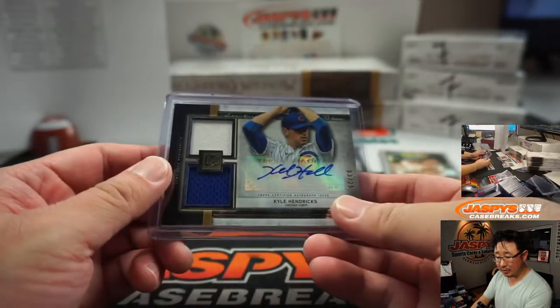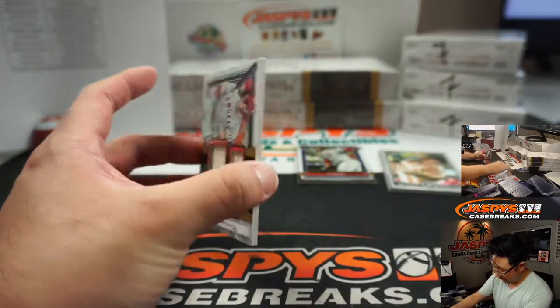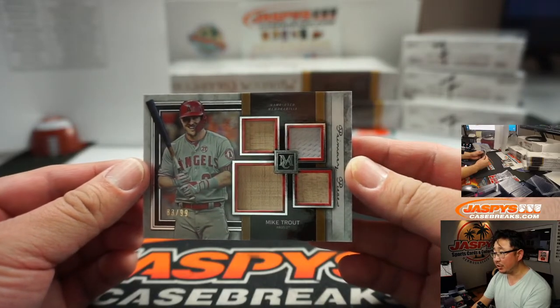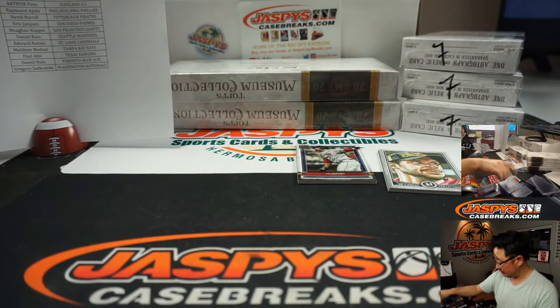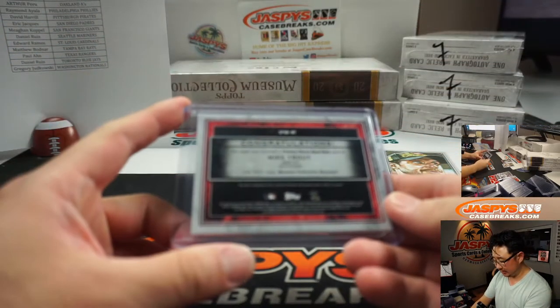2-color dual relic on auto. Jason Wehner with the Cubs. Juan Soto, I think he's going to be back in action soon. Reveals a Mike Trout. Nice. 3 pieces of his lumber and his jersey. 83 out of 99. Who's got the halos? That will be Dean with the Angels.